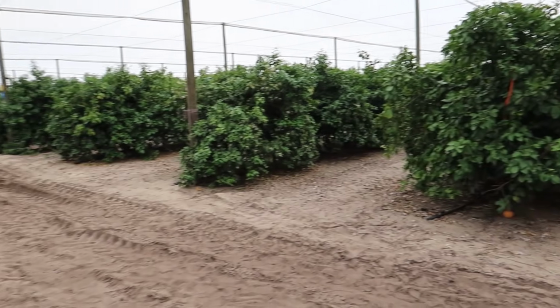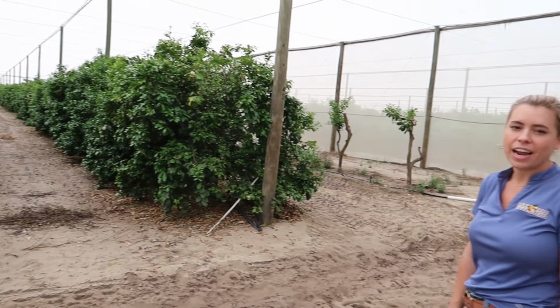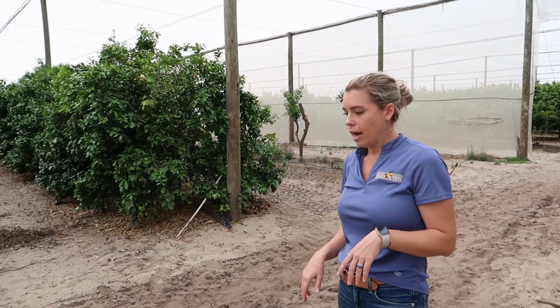Well, this is really cool. Yeah. Very peaceful too. I could be out here all day. I know. It's really nice, and it's nice that it's overcast. In the structure in the summer, it gets a little hot.